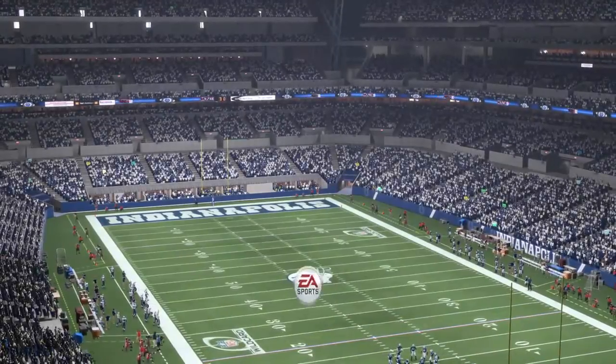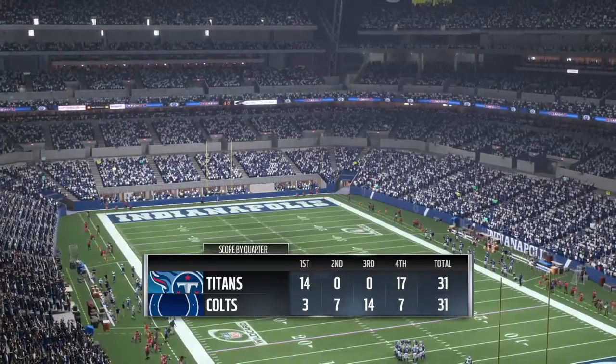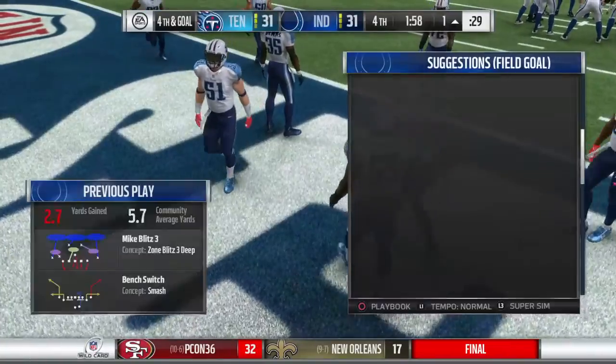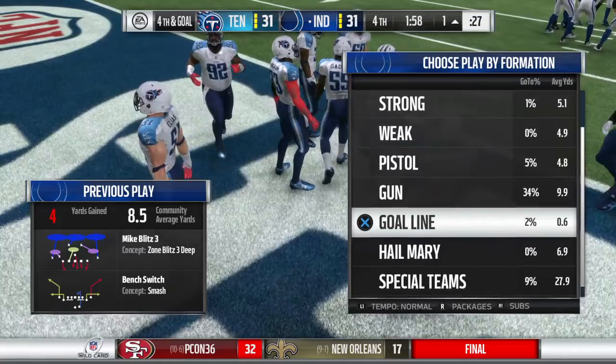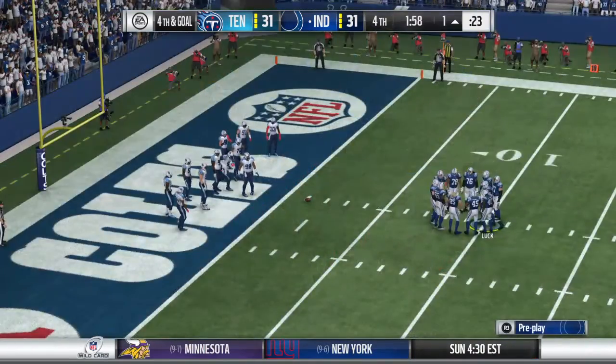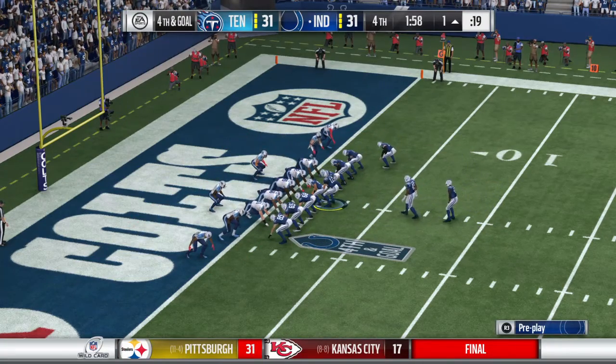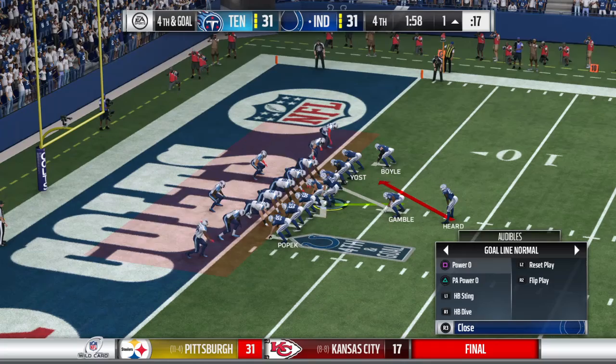So the Colts in possession of the football as we get you reset. And let's see what they've come up with offensively after having time to talk it over. And no movement for the field goal unit to break this tie. They're going to go for this thing. 4th and goal. Here we go.